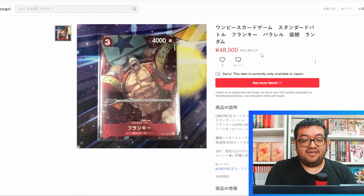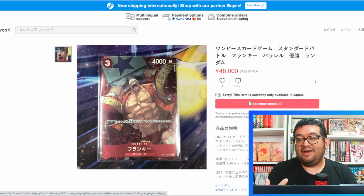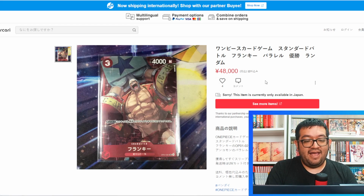You can already see there's a warning saying, sorry, this item is currently only available in Japan. So that's why we ignored this button at the very top where you can ship internationally. A lot of these private sellers don't want to ship internationally through that service, so they're only selling within the Japanese boundary. And we're going to see how we can get this listing and buy it for ourselves.